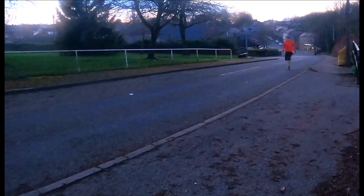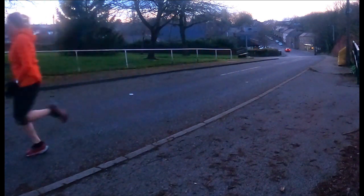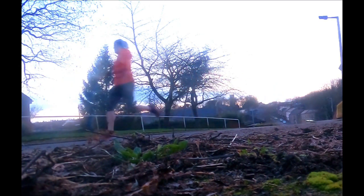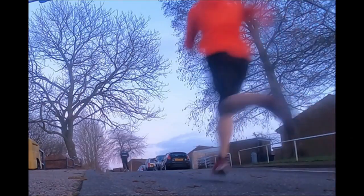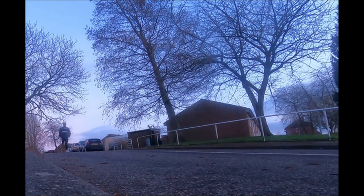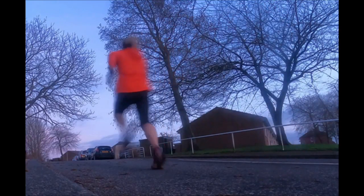So the 3 reasons that we do hill sprints, or very fast strides, number 1, they develop your speed. They help to raise the ceiling of your VO2 max. Number 2, by doing them on a hill, it actually helps to reduce injury, because when you're running flat out on a flat piece of road, it can put extra stress on your muscles. Also, doing it on a hill helps to build your strength.